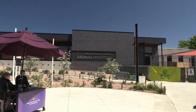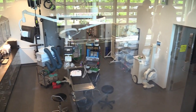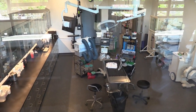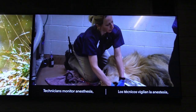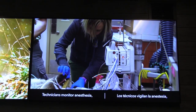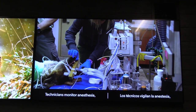Now we got the animal hospital. Here's one of the surgery rooms, or examination room. Another room. See some of the stuff that they do here. All the animals of the zoo are taken care of in this facility.